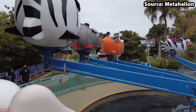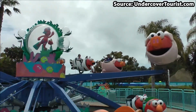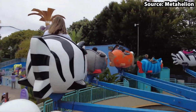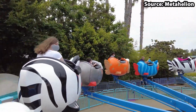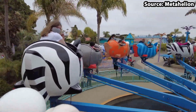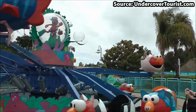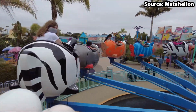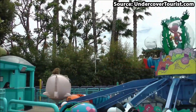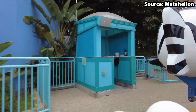Similar to many of your classic Dumbo style attractions, once you have boarded one of the very creatively designed Elmo cars, the ride will begin to spin around in circles. However, here is where it gets cool, as by using the lever provided, you can make your car both rise up as well as down, creating an incredibly fun experience for both adults as well as kids alike.